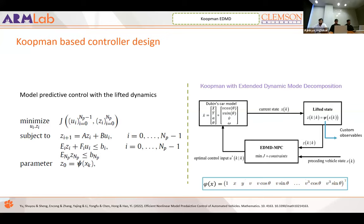And to highlight this, we have shown an example from our Koopman EDMD approach for the F110th vehicle, where we have considered the states observed by the operator to be the ones from, let's say, a Dubins car model. Because we know the Dubins car model adheres to the basic non-holonomic constraints on the robot and gives us a continuous path formulation.